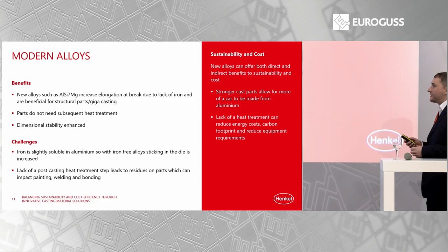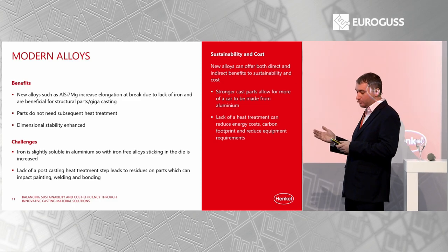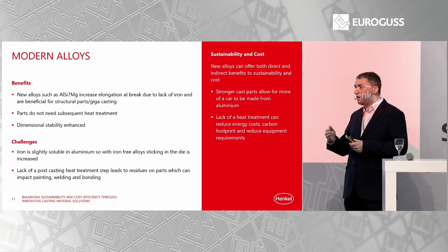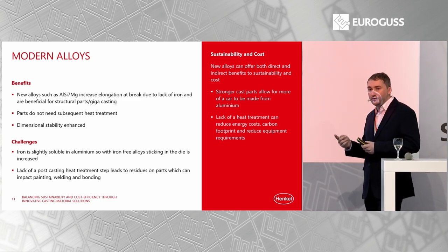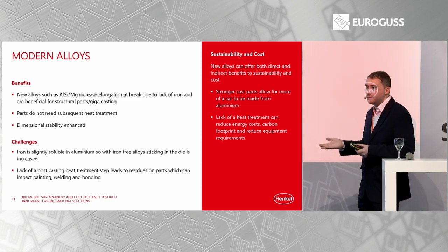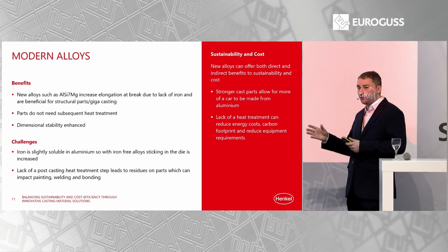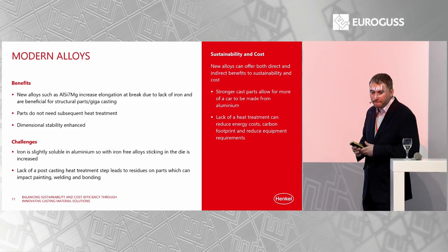The alloys themselves, other than just having strength benefits, they also are what we call self-curing. They don't require heat treatment. Heat treatment of parts obviously is energy intensive. With growing energy costs, it's also cost intensive. And so if we can take out that cost from you and that energy impact, that's a benefit. There's also cycle time issues. If you have to go through heating, that's time you could be using doing something else.